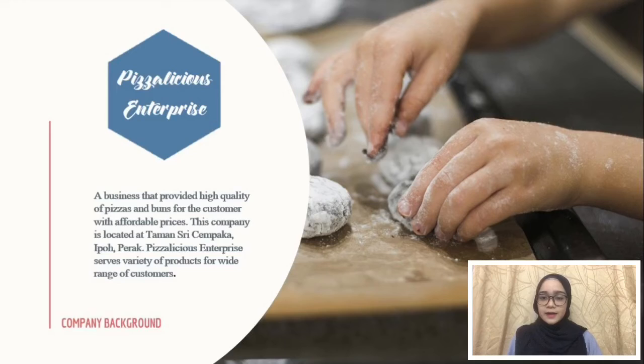So basically, the idea of opening this business started when I received numerous orders from customers. This is because I started a small business at home by selling pizzas and buns within the residential area. And for the past few months, I realized that the number of orders was increasing day by day. That is when I decided to open a business and start fulfilling their needs and demands.